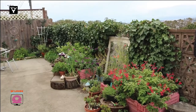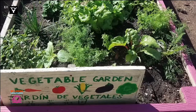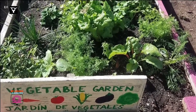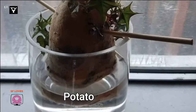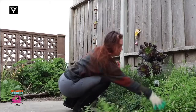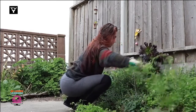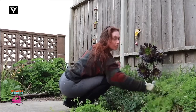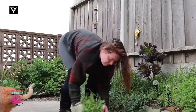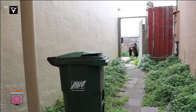This is my garden. I love working with plants because I see life grow before my eyes. It's a beautiful thing to witness. My favorite thing to grow is potatoes. Sometimes I have to pull out plants that don't belong with my potatoes to keep them healthy. That's called weeding, and it's an important part of gardening. After I pull the weeds, I throw all the green waste into the compost bin.